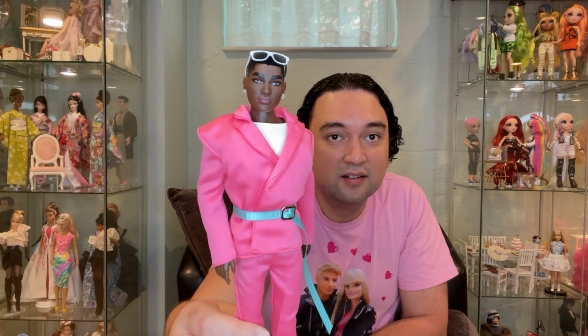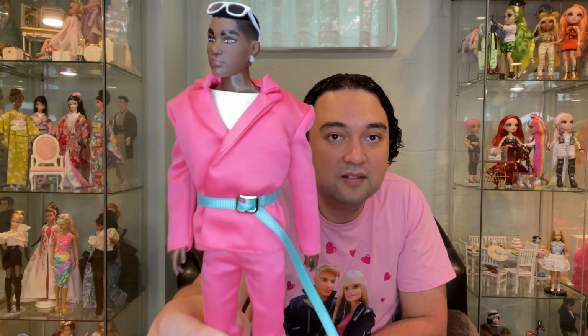It is so cool. And by the way, I friggin' love his hairstyle, okay? It is flocked on top, and then it's just painted on the sides and on the back. And it is a really cute hairstyle for Ken. And look at his earrings. They're these clear plastic earrings. Lovely. All right, very cool Ken doll. And he looks great next to Barbie.